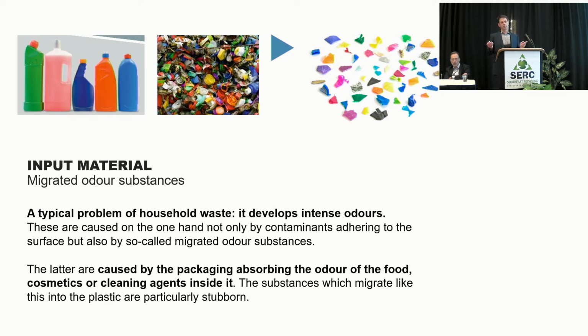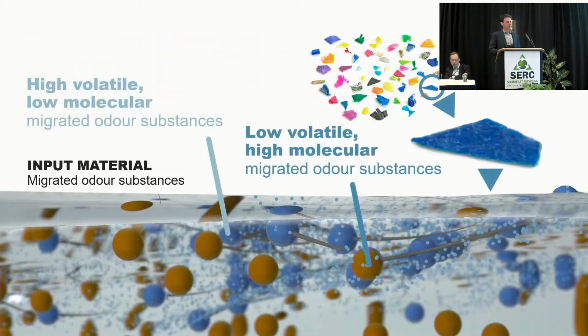And it also comes in not necessarily from the product, but obviously these are not coming from the cleanest of sources, and so you can also get odors from the outside as well. And you're dealing with a couple of different levels of volatility, if you will. You've got high volatile, low molecular weight substances. You've got low volatile, high molecular weight substances. Some of them are closer to the surface than the other.